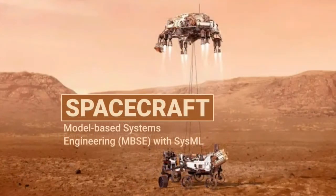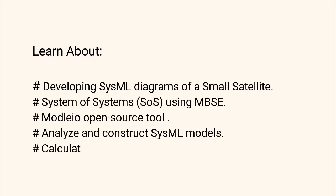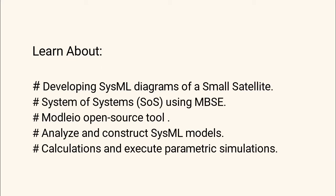Spacecraft Model-Based Systems Engineering, MBSE, with SysML training. Learn about developing SysML diagrams of a small satellite system of systems, SoS, using MBSE. Modelio, an open source tool, to analyze and construct SysML models, calculations and execute parametric simulations.